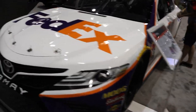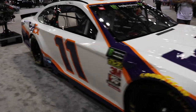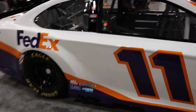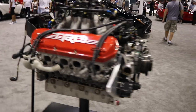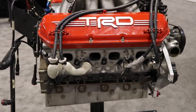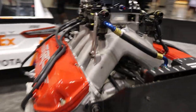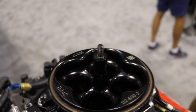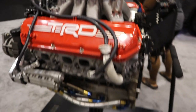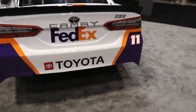All right, here's a 2019 Camry Cup car. Nothing like a Camry, of course, you know that. All Camrys should have this in it. And you made a really nice car. All right, right behind it, looks like this is the motor for it. Cool. Yeah, high rise intake. Get up into this. That's what you say, a four barrel carburetor. Like those braided lines on it, that's sharp too. Nice. FedEx, Toyota, Camry, Cup car.